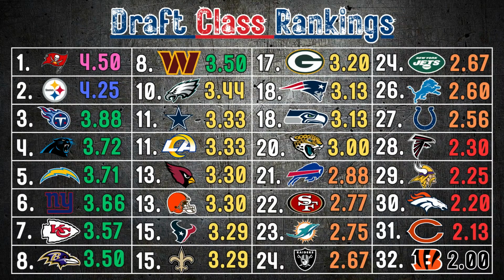So, if you recall watching my NFC South video, the Bucs had a 6-person draft. I watched 5 guys, and they literally took 5 of my guys. And they got a 4.5 because literally every single player was either a 4 or a 5. And that's a damn near perfect draft because they got positions of need. They took really damn good players, and they set themselves up to win the NFC South again. There's not much more you can ask for.